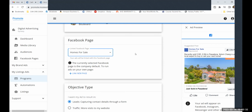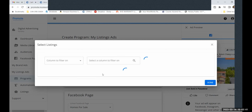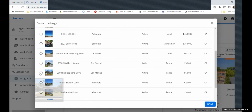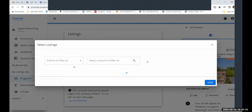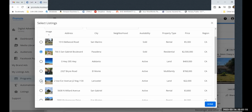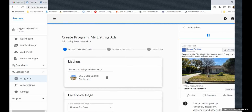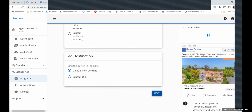And I can choose it for multiple, right? So let's just say I want multiples. I want 766 Pasadena, and I also want to target San Marino right here. Boom, so now I have 2. Let me see, 776. I have to do one at a time. So let's just keep it right here. I have to do one at a time. And then I have San Gabriel Boulevard. I'm good. Defaults, custom URL.